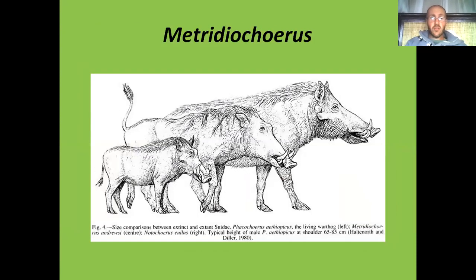So compared to a normal-sized warthog over here, you're looking at an animal in proportion to the bones, relatively the same, but up to 3 times larger. Again, quite a large creature.